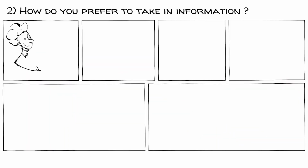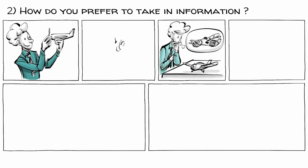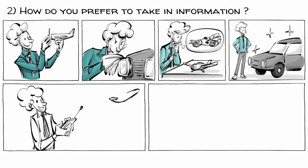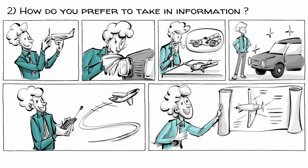How do you prefer to take in information? Do you focus on how things are or imagine how things could be? Do you pay attention to concrete details, or do you see the big picture? Do you prefer practical ideas or enjoy theories for their own sake? Do you favor sensing or intuition?